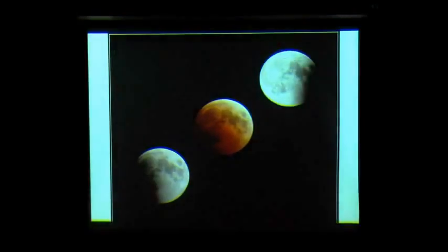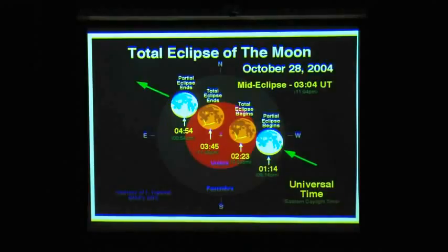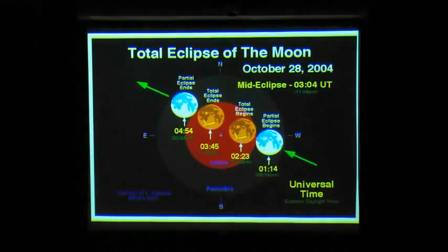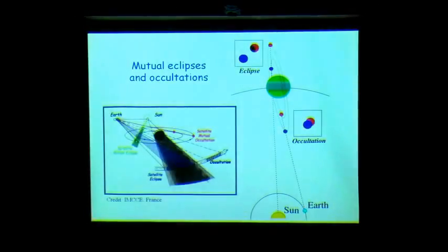I'm going to switch to a similar phenomenon, which is an eclipse of the moon. Now, this takes place when basically the Earth comes between the moon and the sun. So the moon will enter the shadow of the Earth. Just like I show here, I took that from Fred Espenak's website. Okay, but this geometry is not restricted to the moon and the Earth.